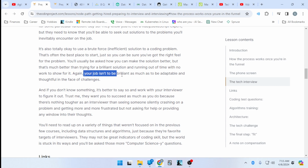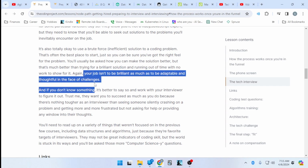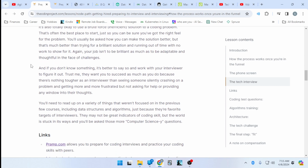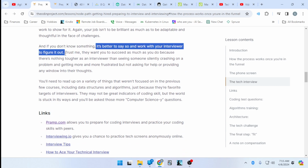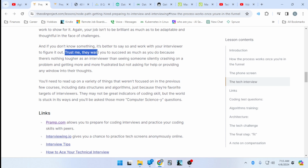Again, your job isn't to be brilliant as much as to be adaptable and thoughtful in the face of challenges. And if you don't know something, it's better to say so and work with your interviewer to figure it out. Trust me, they want you to succeed as much as you do, because there's nothing tougher as an interviewer than seeing someone silently crashing on a problem and getting more and more frustrated but not asking for help or providing any window into their thoughts.